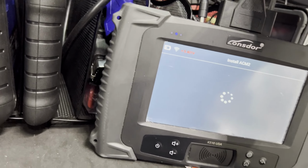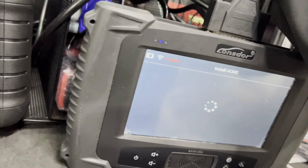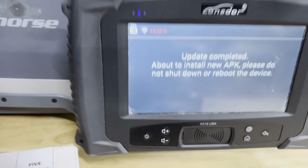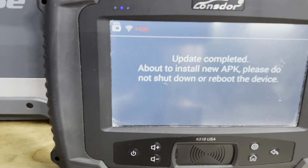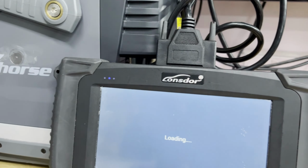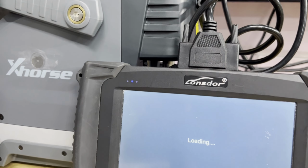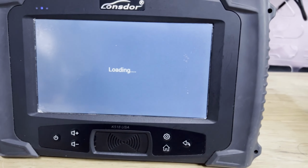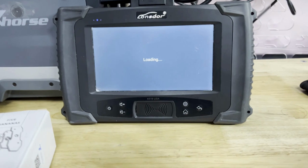I think my charger's not working, but it is updating. So you can see, still going. Let's see if I have a little charger here. Update completed. Look at that. Install new APK. Say that one is update. Let's see, it's still going. So let's just wait for a little bit.